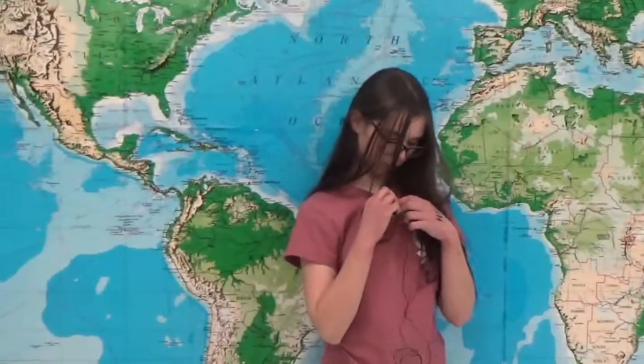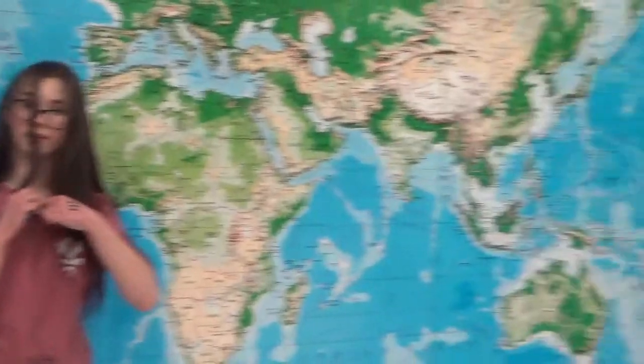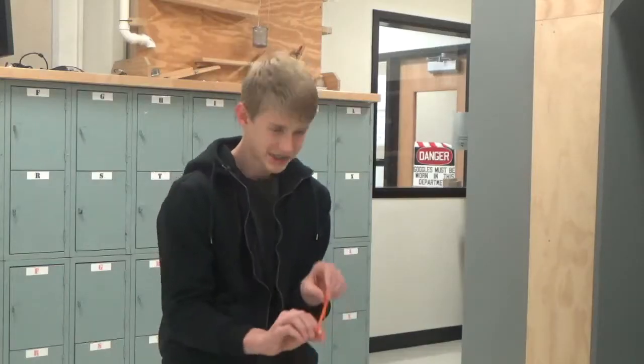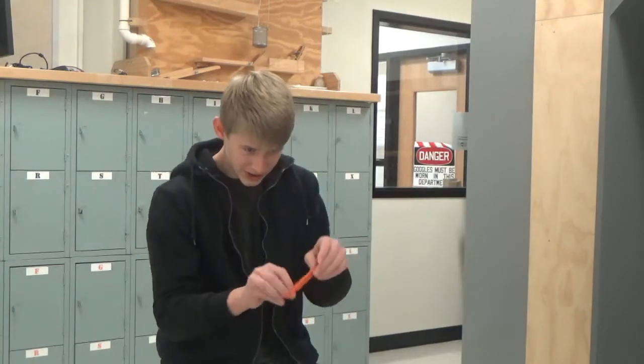3, 2, 1. Roof vegetation is also. I talk fast when I am doing things like this. I don't know why. I stumbled over multiple words. I apologize. I'm gonna get it this time.